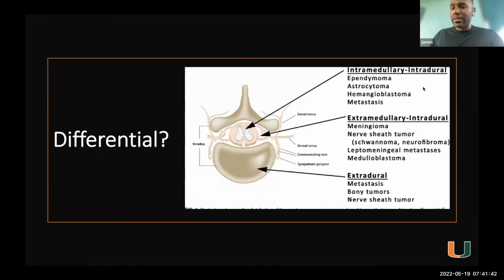Another thing you'd also consider is an astrocytoma. Those tend to be more infiltrative within the spinal cord. You have the hemangioblastomas as well. Intradural but extramedullary, that's our nerve sheath tumors, things like that, meningiomas. And then completely extradural, you think of the bony tumors. And so just like you said, man, the decision was made that you have to go back in and resect.